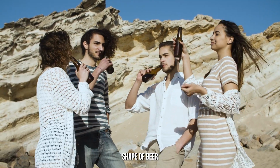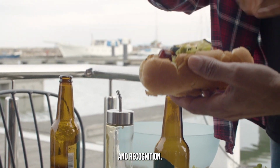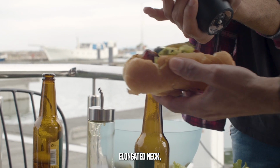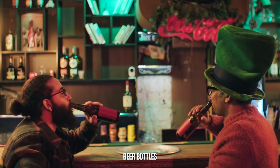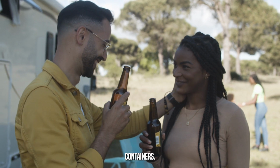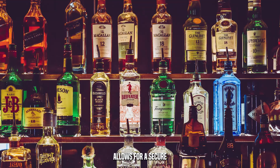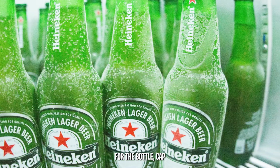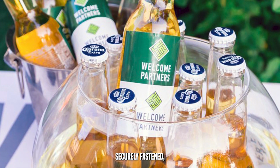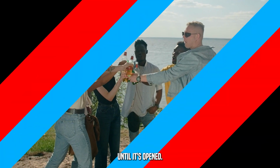The distinctive shape of beer bottle necks also plays a role in branding and recognition. When you see that elongated neck, you immediately associate it with beer, and it helps differentiate beer bottles from other types of beverage containers. Additionally, the elongated neck allows for secure bottle sealing. It provides the necessary space for the bottle cap or crown to be securely fastened, ensuring that the beer stays fresh and carbonated until it's opened.